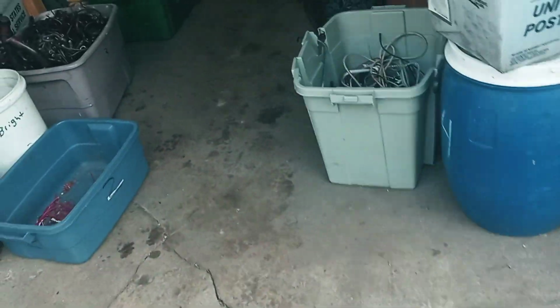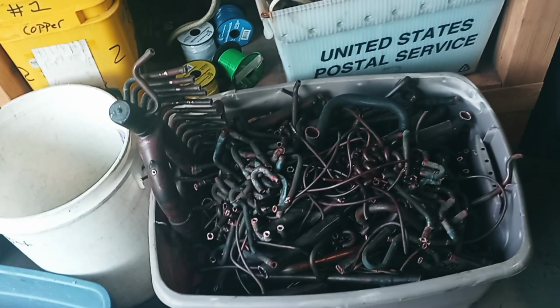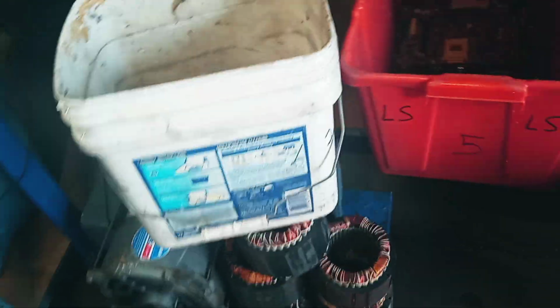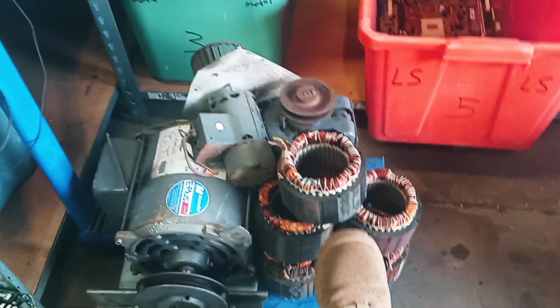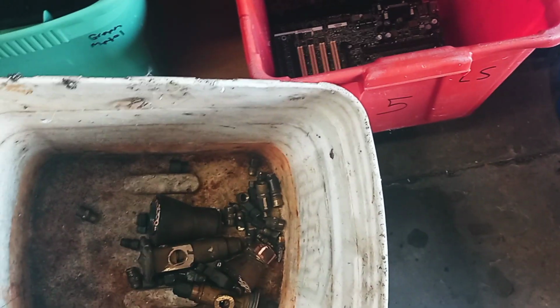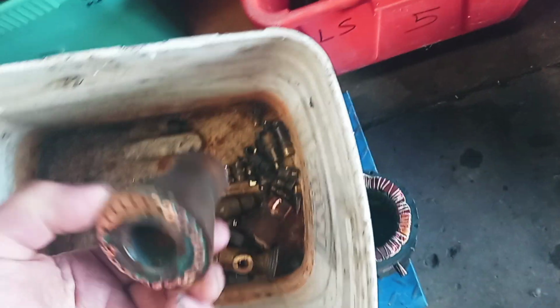I ended up with, this is all the number 2 copper. That was, I don't know, 50 some pounds. This is what I got from motors. With all these, I even took those out of the steel casings. A couple pounds of brass. Oh, that's 5 pounds of brass. These things here was pretty heavy. This thing here, this is solid brass almost.